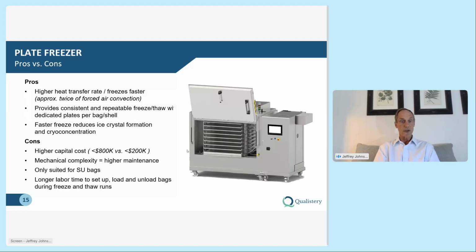One is these machines, they're complex, they're big, they're high capital costs. The machine shown here is on the order of close to $800,000, while the FARRAR 4000 series rate chamber that we showed was around $160,000. So again, around a 4 times difference in capital. And also because they are just more complex.